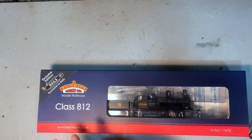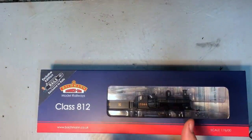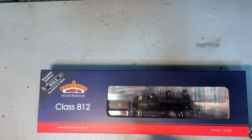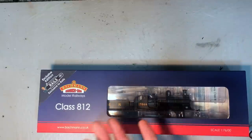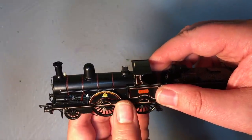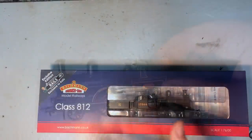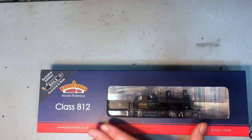Now, it's been quite some time since Rails announced their collaboration with Bachmann and the National Railway Museum for the Class 812 locomotives, but at the time of recording this, we're less than a month away from the expected delivery date of both these and the improved precedent locomotives that we reviewed here on the channel just a couple of weeks ago. Now, Rails of Sheffield have very kindly loaned me a couple of the review examples.